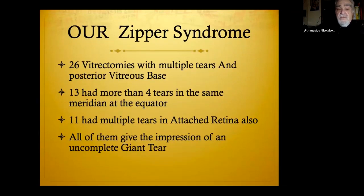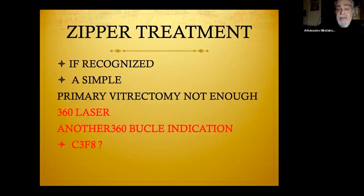We had 26 vitrectomies. This is statistics, you don't care about this. But what's the difference if we recognize that this is a Zipper syndrome? A simple primary vitrectomy sometimes is not enough. Here, the 360 buckle indication is much stronger because you cannot release the traction from the tears. And 360 laser is probably something you have to consider. And SF6 is much better than anything else in gas.